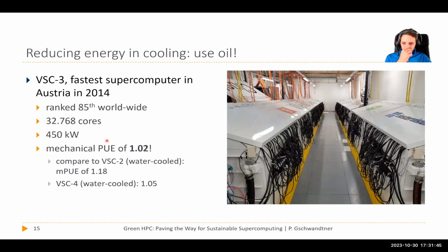And remember, we talked about the power usage effectiveness, and this system had a PUE of 1.02. They call it a mechanical PUE, which means it's only the HPC system and its cooling, but not any of the surrounding infrastructure. So it's a partial PUE. But still, 1.02 is a pretty nice value. Back then in 2014 and 15, we basically hit the news for that because many systems didn't manage to achieve that. The previous system, the VSC2, for example, had a PUE of 1.18, which is significantly higher. And the VSC4 system that followed later on, which was water-cooled, is 1.05.